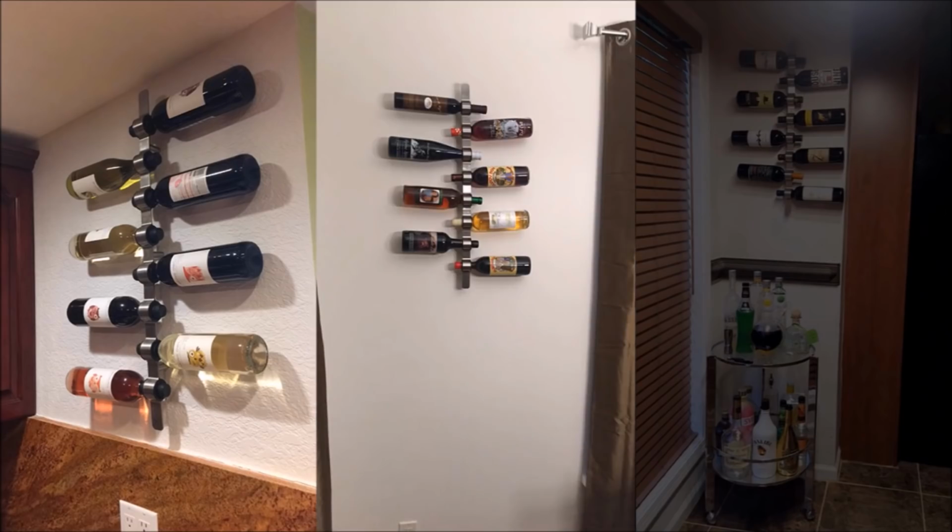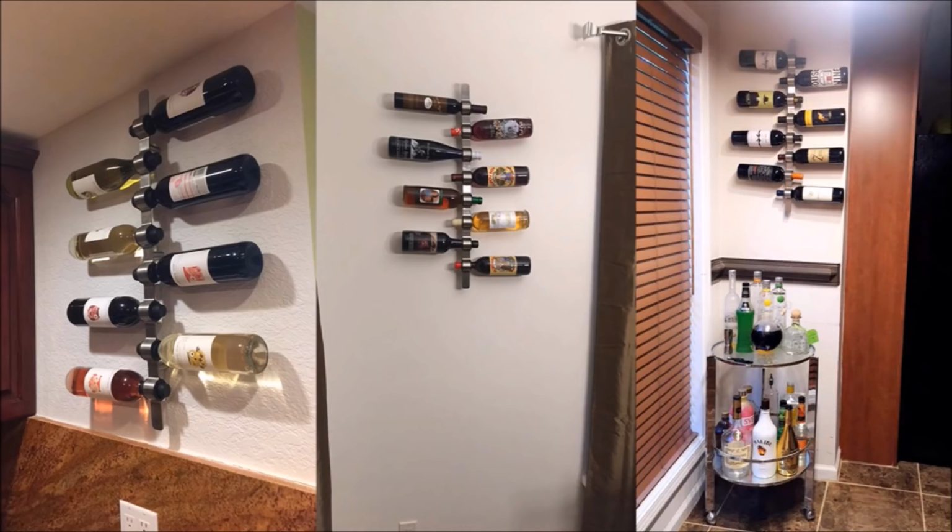Certain wine bottles don't fit into the holes all that well and will leave them angled up or down instead of straight out. For instance, if the bottle has a higher curve towards the neck of the bottle. However, most bottles work perfectly fine in the holder. I put a wide variety of shapes in mine and they all looked fine.